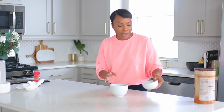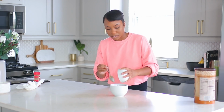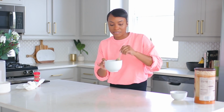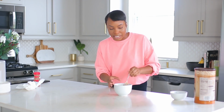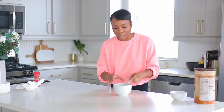And last but not least, I'm going to just sit my fruit on top. And mix that in. Easy peasy. This meal takes less than 5 minutes to do, but it's always so good, so yummy, and it keeps you full all morning long.